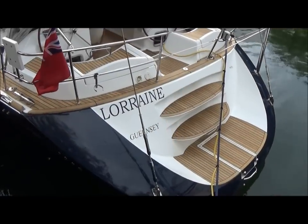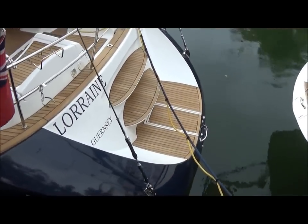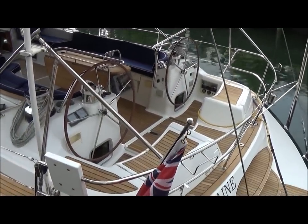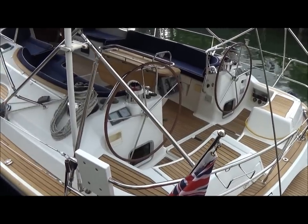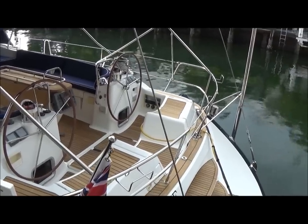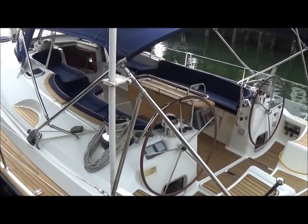She has a very special swim platform. This is a twin wheel model with an aft cockpit. Note the location of the winches right close to the helm station and the two levels in the cockpit.